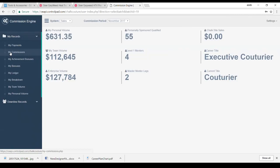When you rank up and you promote within the company, so say you started November as a designer, you ended November as a master mentor, you will see that commission amount change because you're going to get a different percentage. So I'm going to go through those with you in just a little bit, but you'll see that amount change, which is really fun. You'll be able to see your bonuses. So like when you hit master mentor for the first time, you earn a $500 bonus. That will show up under achievement bonuses. And then any other bonuses, once you get to Couturier level, will all show up under my bonuses.